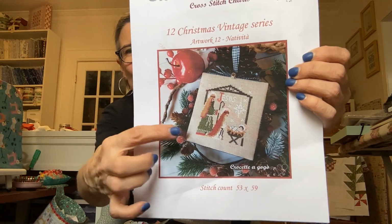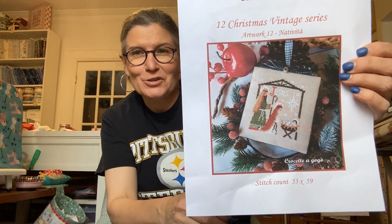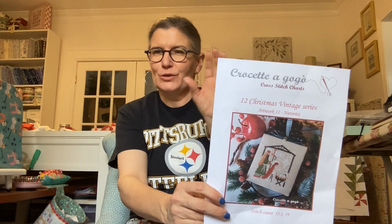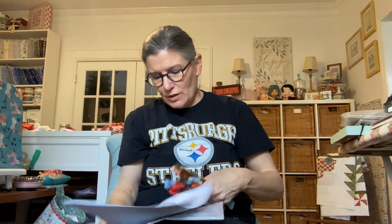So, totally went off on a tangent, but I'm going to try to do nativity, more religious stuff in that room with that tree. I found this, and this is kind of what gave me the idea. This is by Croquette Agogo. She has 12 Christmas vintage series, ornaments you could do or stand-ups. I love this, and I thought I'm going to change the red and green to a deep blue and a light blue, and hang it on my tree in there. And I ordered the Primrose Cottage Stitches Religious Trio, I think it's called, and I'm going to do those in a blue color to sit on my hutch in there, or make little pillows or something. So these are the colors.